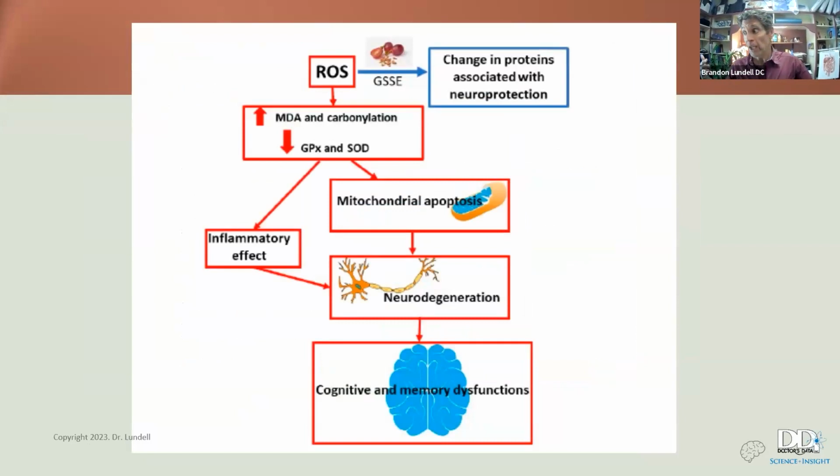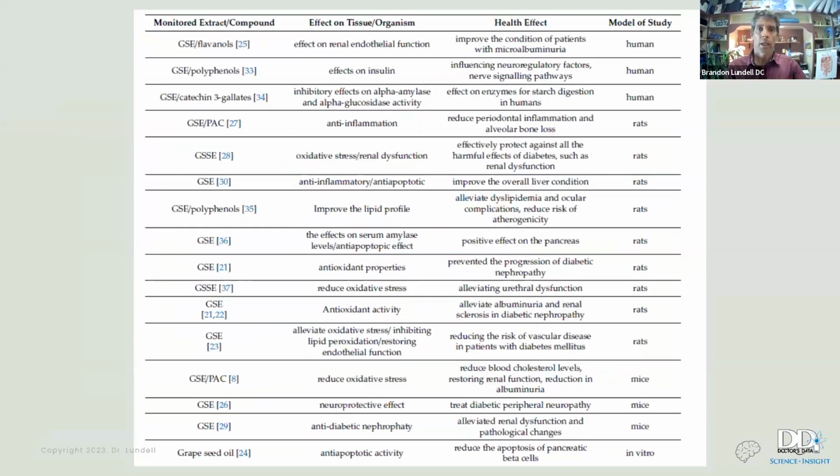Similar, if not better, than doing hormone replacement therapy for menopausal women, which certainly does lower the risk for Alzheimer's and dementia. But there's another way, is what my point is today. This is just some of the studies that they included in the review study: improves lipid profiles, positive effect on the pancreas, diabetic neuropathy, alleviating urethral dysfunction, albuminuria, vascular disease, cholesterol levels, peripheral neuropathy. Why are we not using this? I mean, I am, and I hope a lot of you are. But after today, I hope you're using this even more in your practice.